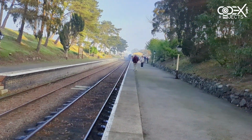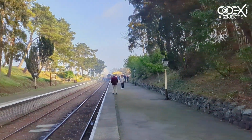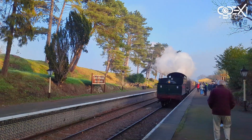Right, I need to go and find access to that, because we can't get in that way. I'm going to go over the bridge. You've got a drone. I know I've got a drone, but I can't stick it up over there because there's trees. We'll go around the top of the bridge, see if we can get over the other side.